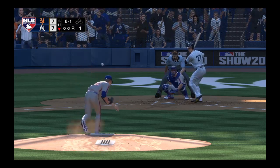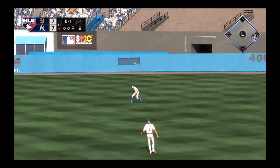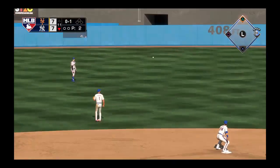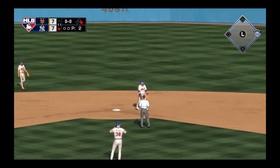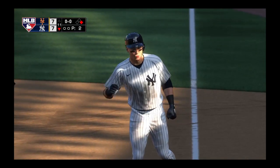Ready with the 0-1 pitch. Back up the middle, and this is going to get through into center, so there's your possible winning run aboard on the leadoff single. Hey, that's a nice piece of hitting right there to put the winning run on base.